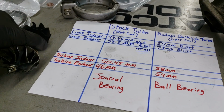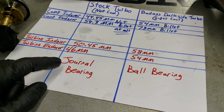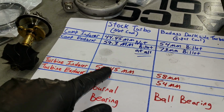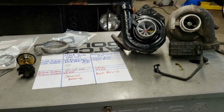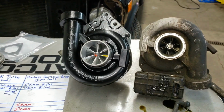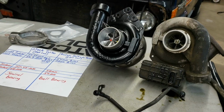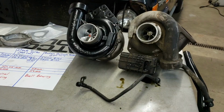In this case, the inducer and exducer measurements are flipped. The front of the turbine is the exducer, and that is going to be 46 millimeters compared to 54 millimeters. And then our inducer, the bigger backside of it, is 50.45 all the way to 58. I looked up the Garrett website, and the closest turbo that I could find, which is actually smaller than this one, is rated at about 350 horsepower. So hopefully we should be able to create even more horsepower and probably a whole boatload of torque with this turbocharger, especially once we start throwing a bunch of fuel at this thing.